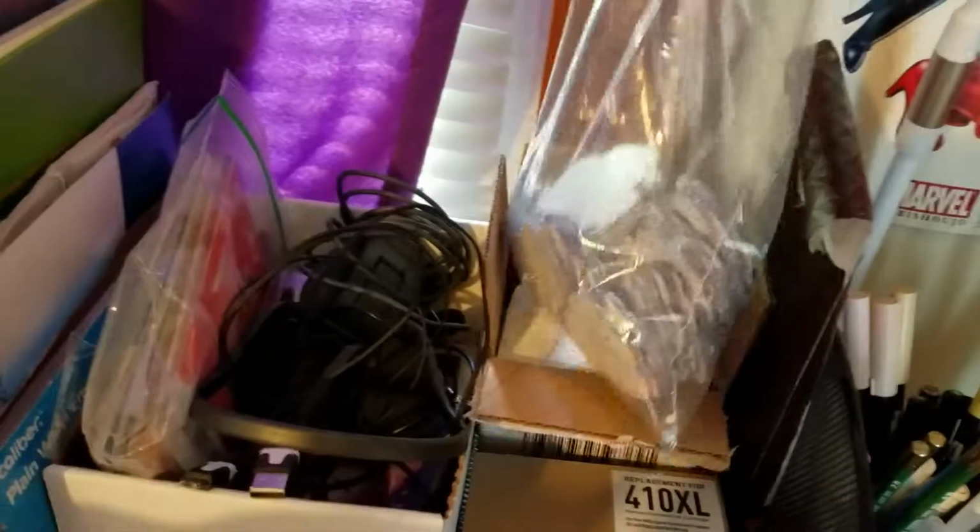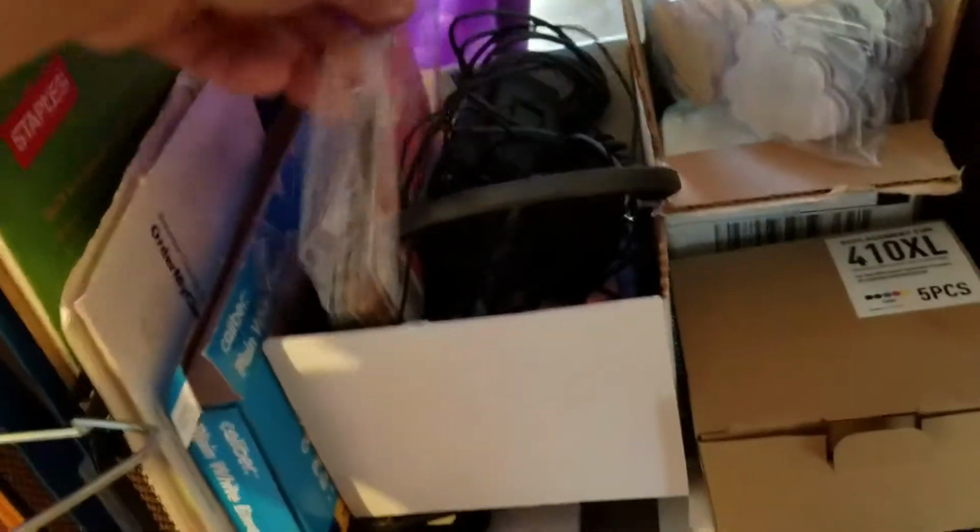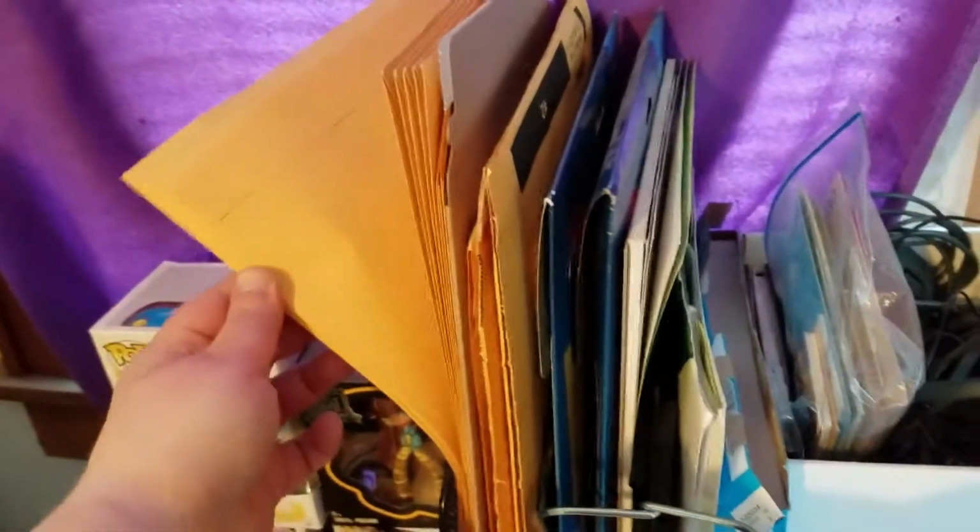I got these charms from Sticker Mule and I need to put them together. And I've got some other things from Sticker Mule here that I need to put together. It's just mainly an assortment of electronics, headphones, things like that. A pile of gift cards I need to use. Envelopes, my checks. And then I've got just sticker paper, things like that. These are all envelopes that I use to mail stuff out.